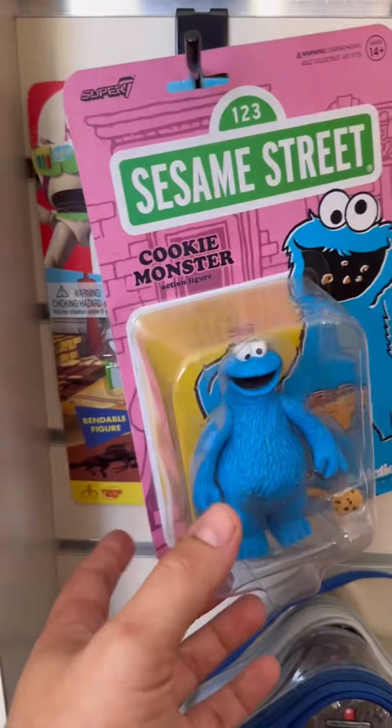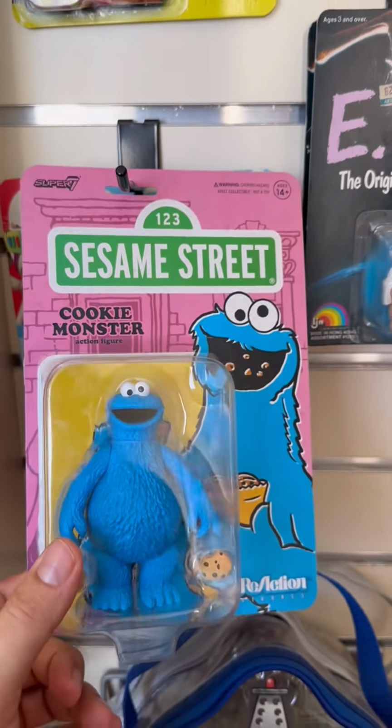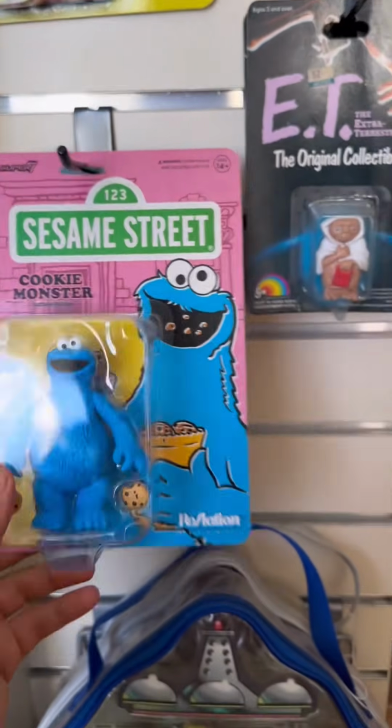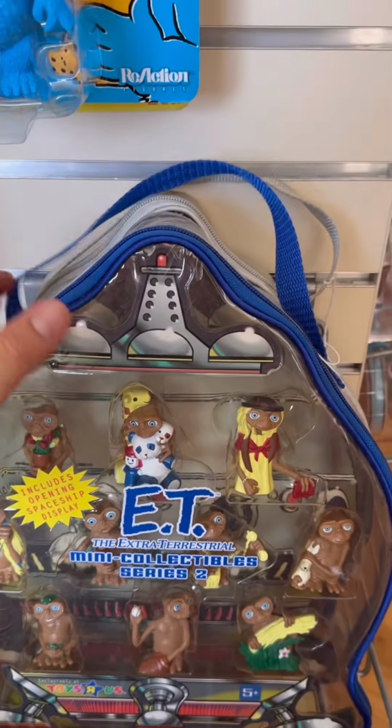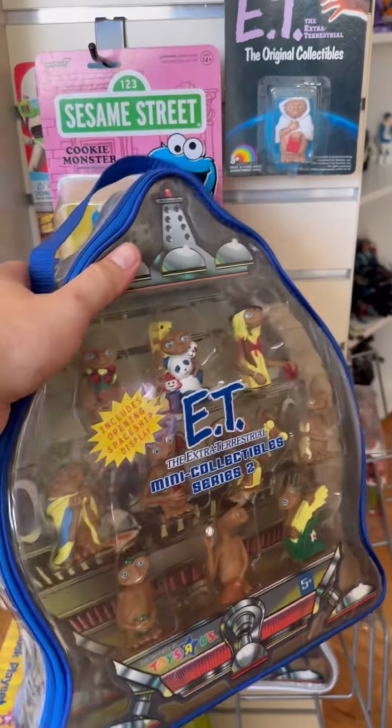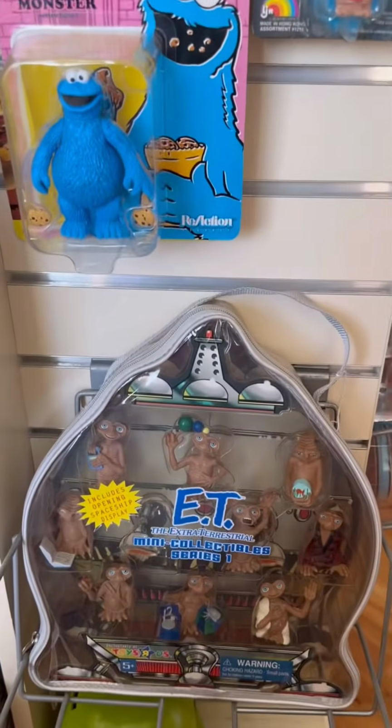And my middle son, my 3-year-old son, gave me this. He actually drew in the back. So I gotta make sure to present that. And then I got some E.T., like the collectible series that had like a spaceship shape to it. Got 2 of those.